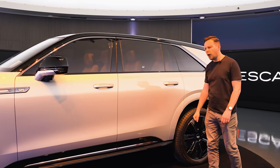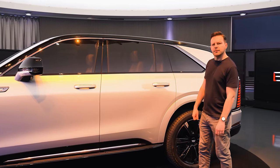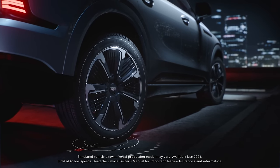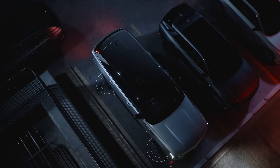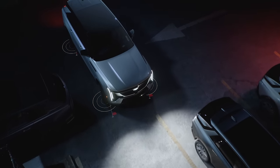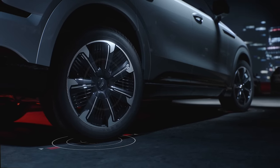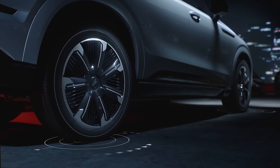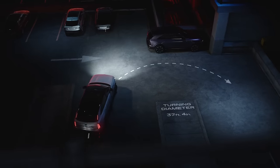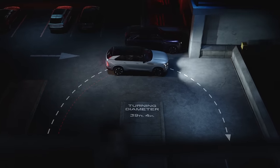If you don't like parking, and you might not, they're going to crib a trick off the Hummer EV. Remember the crab walk mode? You've seen Jack doing that in his film. Well, Cadillac are going to have Cadillac arrival mode, and that will help you in and out of your parking spaces. So there is a feature that makes the car more practical.